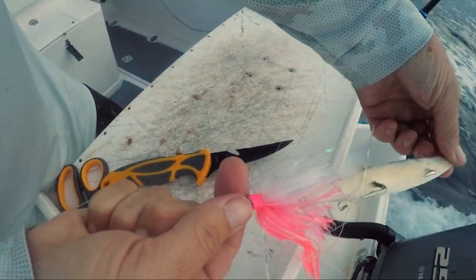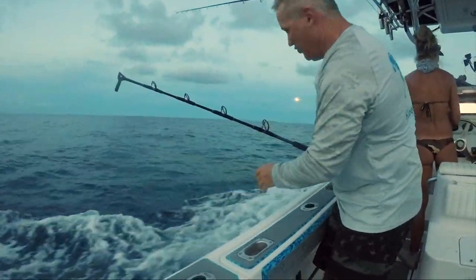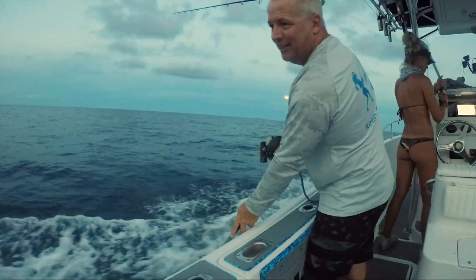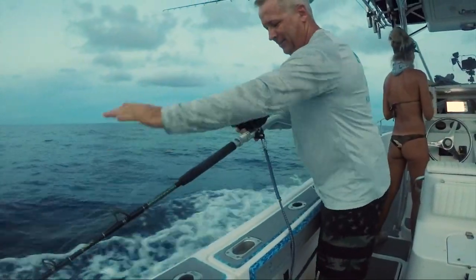Okay, I'm right by the engine. I'm going to show you how we put it out. First thing you're going to do is put it in the water to make sure it swims good and it's perfect. A lot of Googans don't do this. All right, now I'm going to let it out.